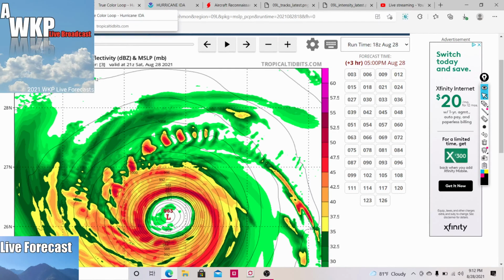That depends on how strong it comes in. Now, if it does come in at Category 4 strength, this will last as a tropical storm for quite some time. The National Hurricane Center still forecasts this to be a Category 4 on landfall.